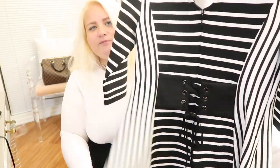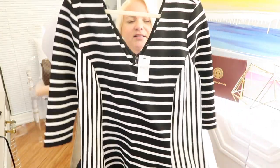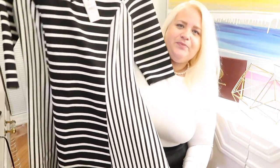Like, how cute is that? Love it. It fits me really well, like I said, and I think it's about knee length, maybe a little longer. So I will try it on for you guys so you can see how amazing it is, but I cannot wait to wear this to the office. Like, how perfect is this?